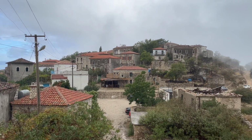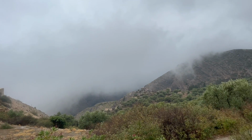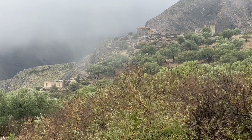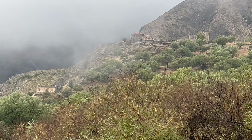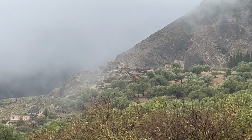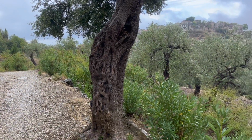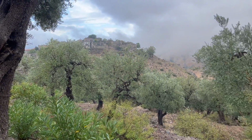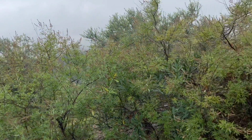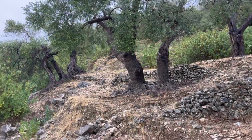I've pretty much walked the entire village. But over there I spotted the ruin of probably a church. So I'm gonna go see if I can walk over there and check it out. This is the road from the town to that little ruin of a church, I think it is, going through some very ancient olive groves.